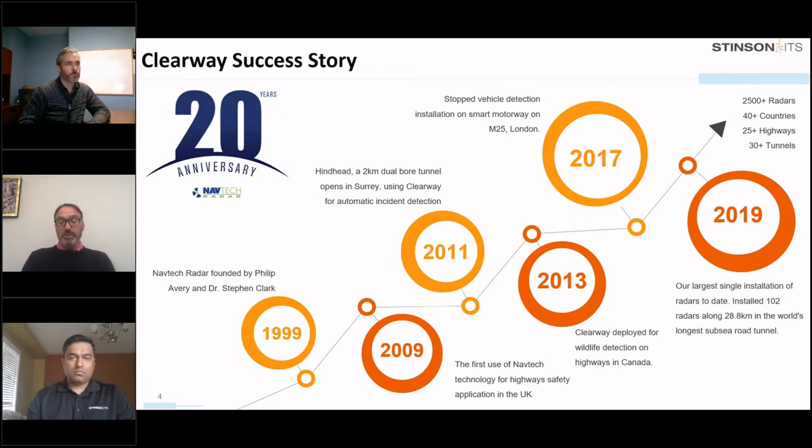Then in 2013, we deployed the wildlife detection system in Canada, as I mentioned earlier. Then we started to do much larger deployments. On the M25 in the UK, there was a large deployment of over 50 radars, again for stopped vehicle detection, and we also did a section on the south part of the M25 in London. The M25 is a busy highway, and those particular sections are very busy, which is why they were chosen for the deployment. There are a total of 8 lanes, 4 in each direction.